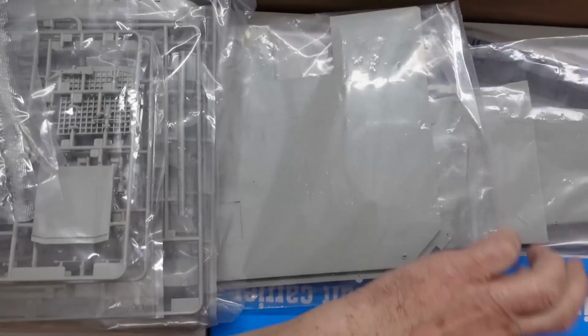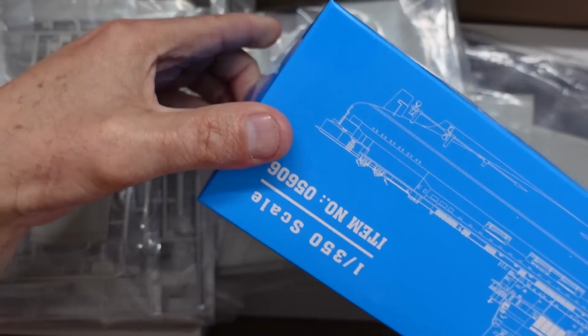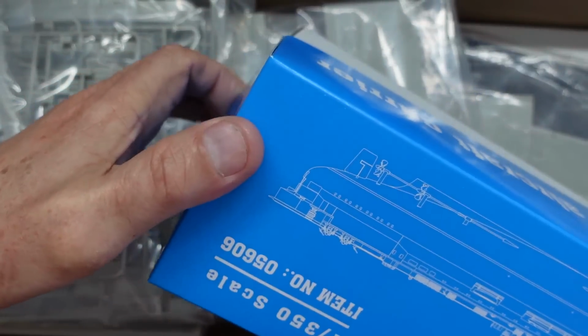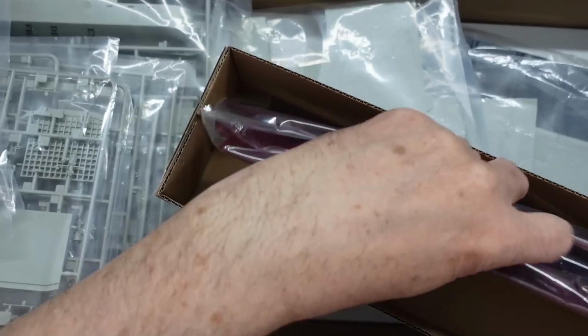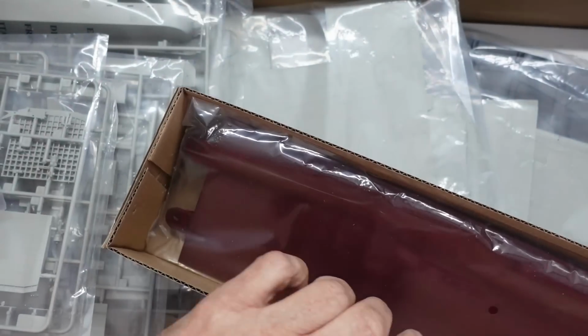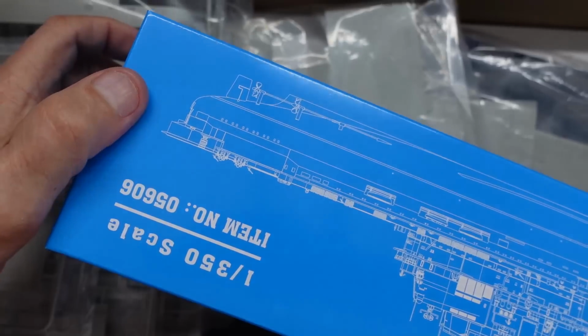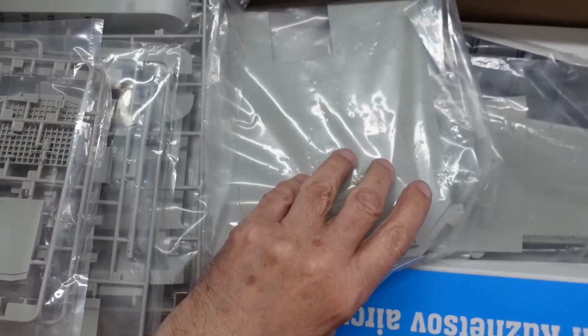So we've also got a box of bits and pieces here. We've got some more sprues in there. This is another tight fitting box. What's in there? Oh, that's if you go for waterline, that's the base you put in. Typical Trumpeter, so this hasn't got a single piece hull like the modern kits have. So that can go back in there.